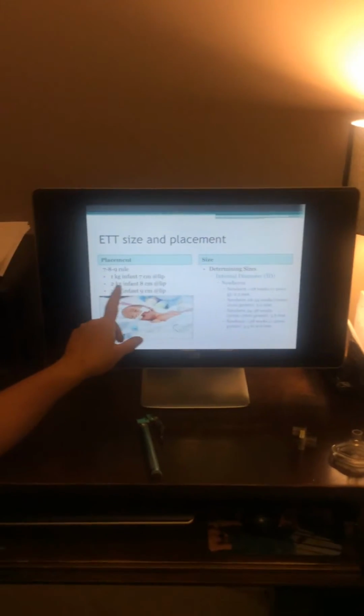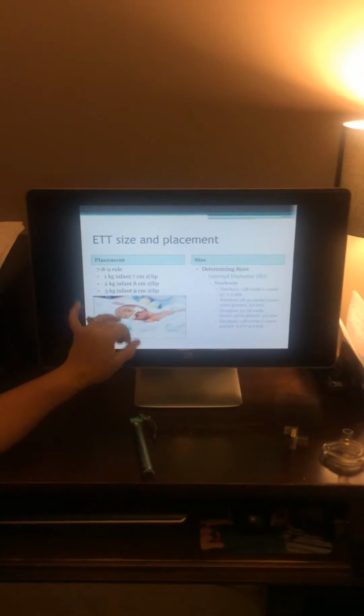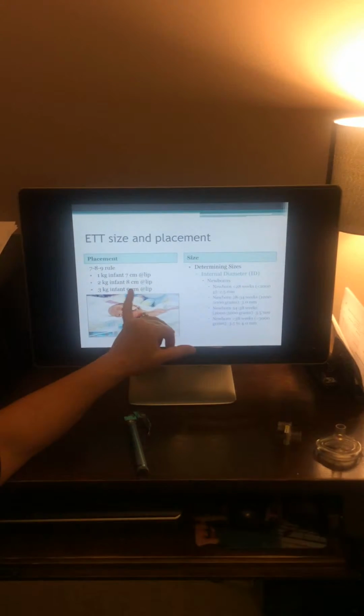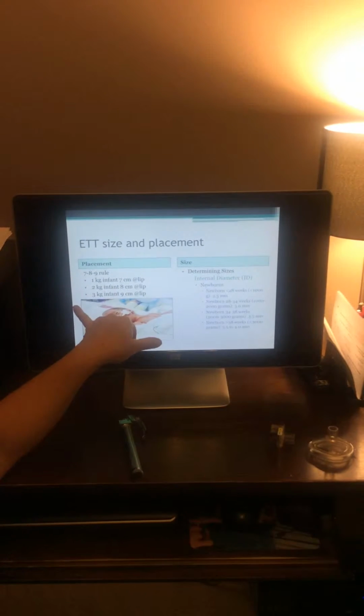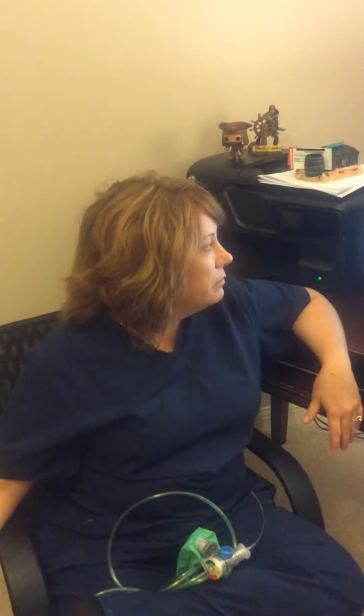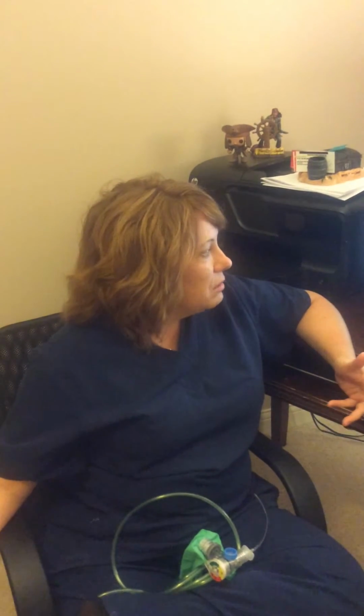So where are we going to put this to? An easy rule of thumb is the rule of 7, 8, and 9, for 1, 2, and 3. So a 1 kilo infant would be about 7 at the lip, 2 would be 8, and 3 kilo would be about 9 at the lip. That's just a starting point for you. Obviously, you're still going to want to get an x-ray to look for tube placement. You listen to your breath sounds, make sure they sound equal, and you get a good chest rise with that.